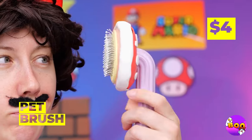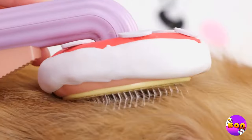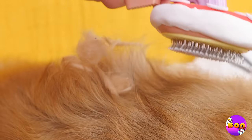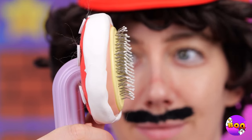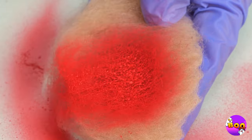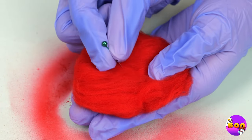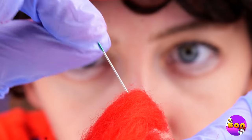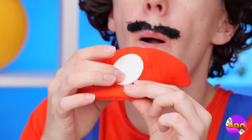Time for our handy-dandy pet brush. It'll collect all this extra fur. And cleanup couldn't be easier. But let's not waste all this nice fur. Add some color. How about red? A few pokes and it's a new hat. And look, it's just your size. Yeah.